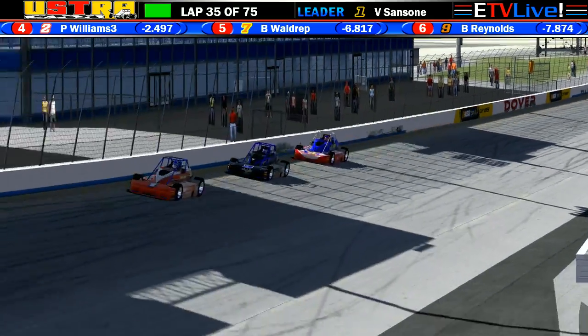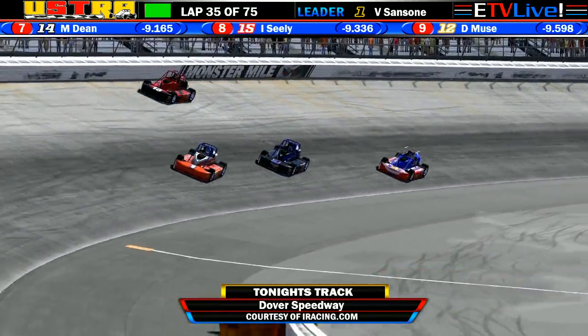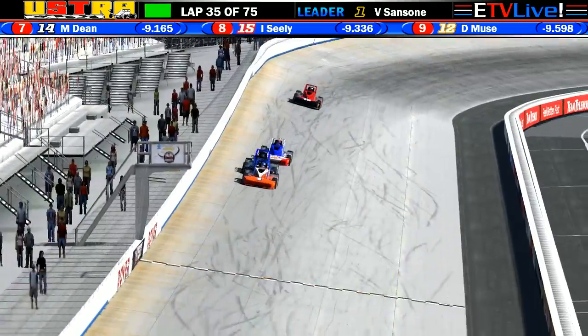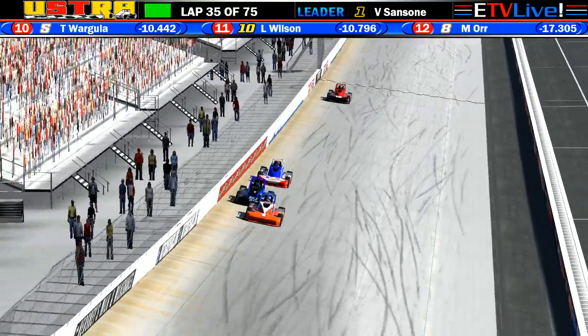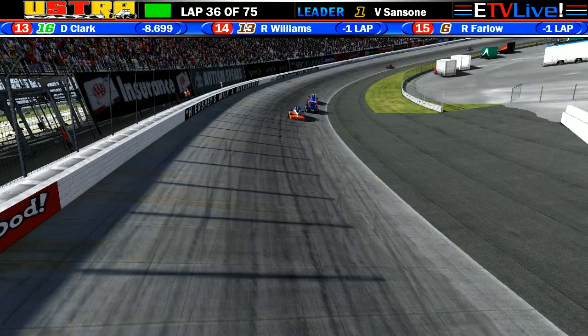You've had 35 laps in the books here at Dover already, 75 on the board. Lap traffic ahead, staying up out of the way. And this is a threesome up here battling it out with Mays, Steele, and Sansone. But I tell you what, Ryan Steele just riding on the back end of that number 1 car up there, Sansone. It's just a matter of time here, Cowboys.